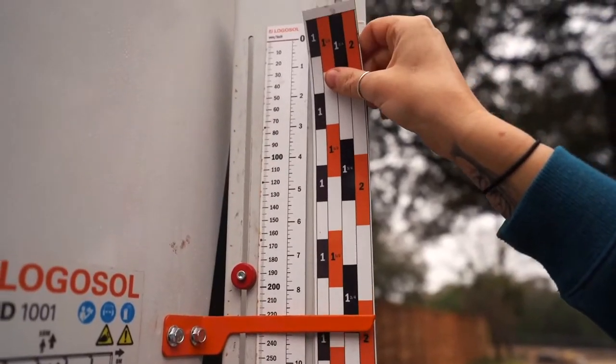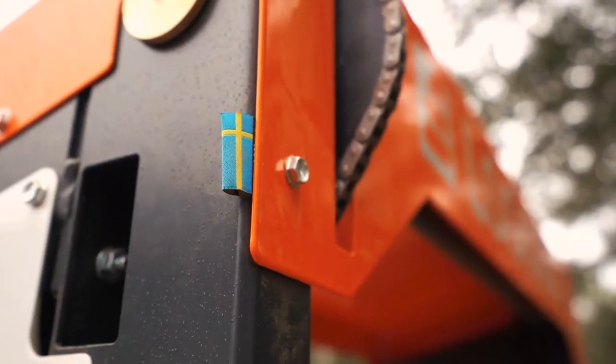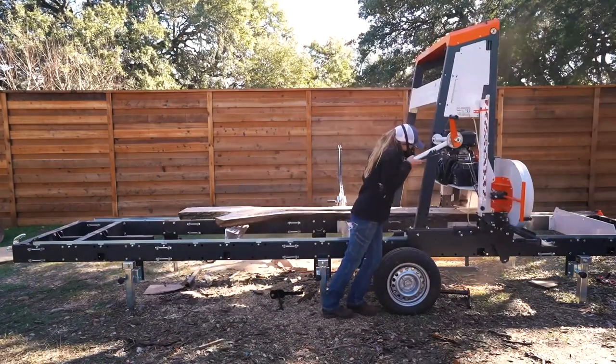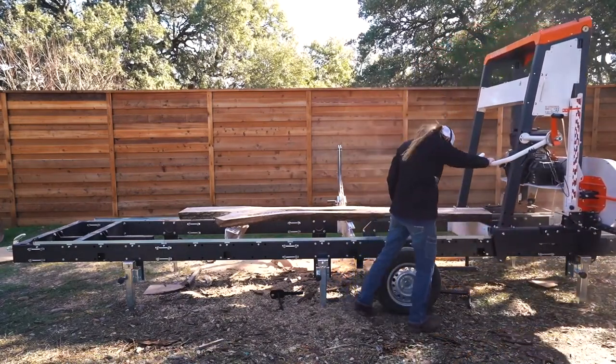And even though it doesn't add function, I love the subtle Swedish flag built into the carriage so it proudly waves as it's working. The carriage moves incredibly smoothly over the rails, which is a big testament to the material choice of Logosol. But it's also credited to how good of a job you put in during the setup stage.